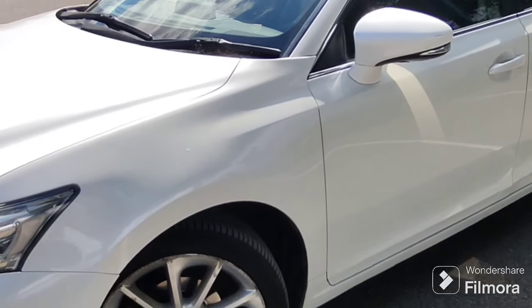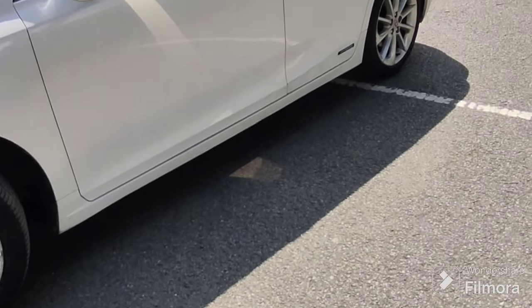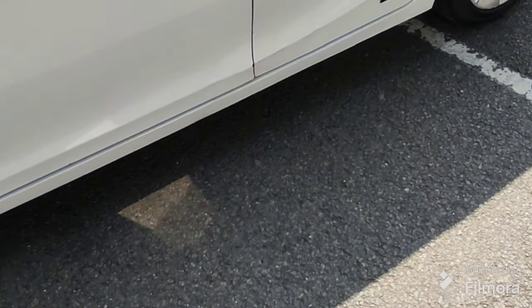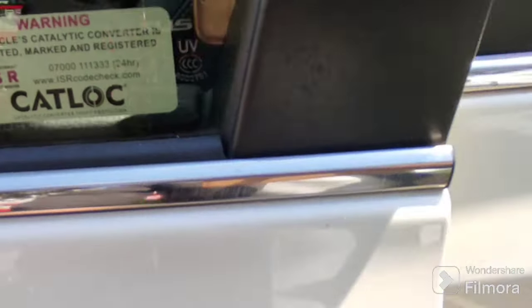Nice pearl white. So from here, it looks nice and presentable, but there's these annoying little blemishes all around. This is really bugging me. Thankfully it's got a cat lock.